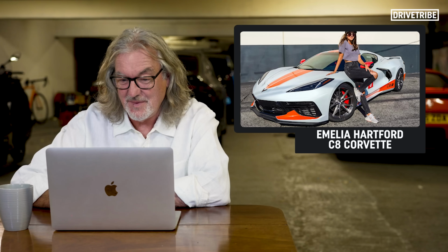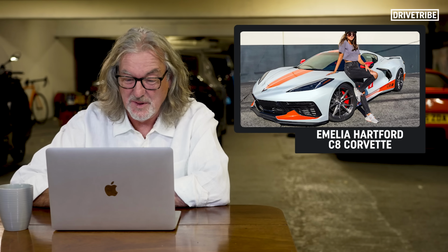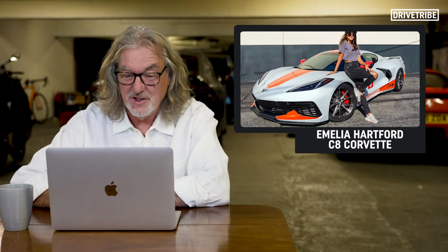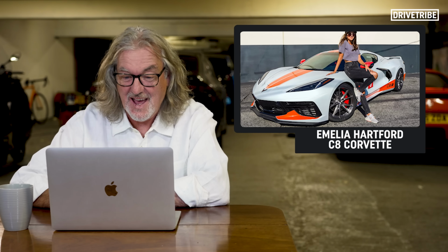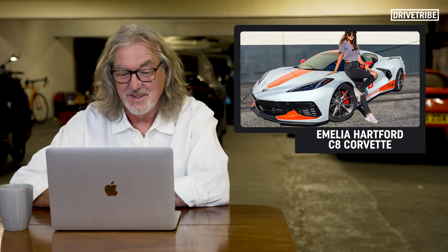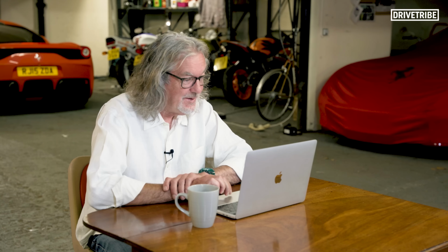But I have to say, that apart, I'm going to struggle to find anything bad to say about this car because it looks nice. It's been done in an extremely nice paint job. It looks really good. So does Emilia, if I'm allowed to say that in this day and age. I like the hat, I like the slightly untidy hair look and the torn jeans and the trainers, leaning on the car. Looks rather like me, actually. Yeah, I approve of that.